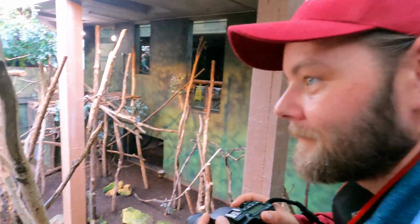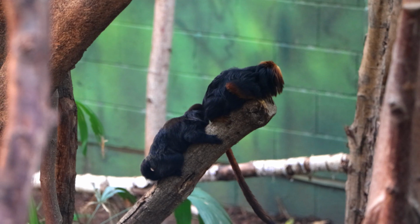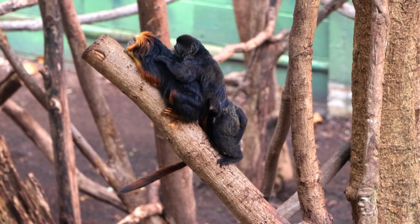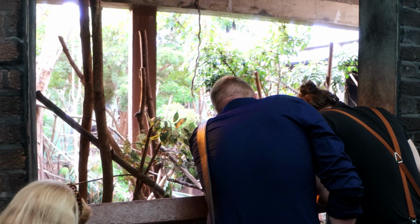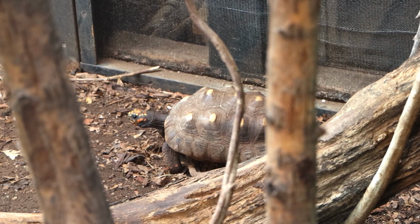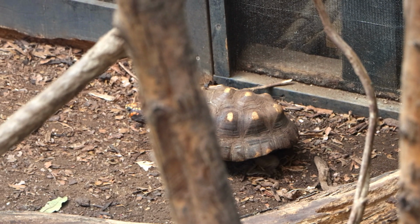We then headed back inside, where we got to see another type of monkey. They're jumping on his back. Where's the tortoise? Along with a tortoise and the sloths. Now, the last time I visited, one of the sloths was pregnant. So it should have had the baby by now.